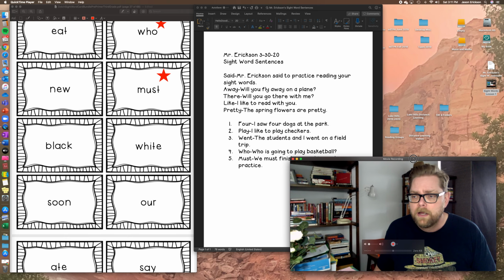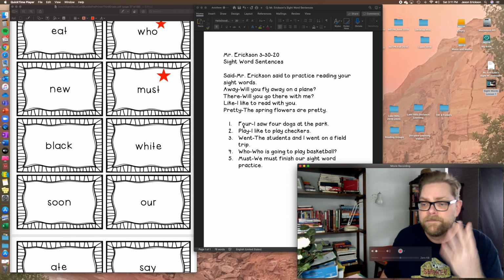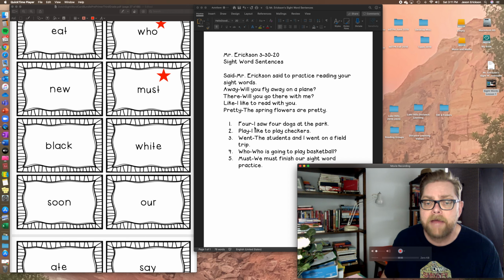I'm going to make my screen a little bit smaller here. I wanted to show you the words that I worked on last week after we ended our lesson. So I chose the word for, like the number 4. My sentence that I wrote was, I saw 4 dogs at the park.